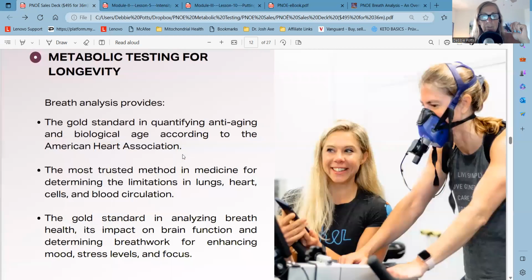So the metabolic testing for longevity, the breath analysis through PNOE, we're looking at quantifying your anti-aging and biological age. According to the American Heart Association, it's a trusted method in medicine for determining limitations in lungs, heart, cells, and blood circulation. And it's also the gold standard in analyzing breath health and the impact on brain function, which is the hyperventilation part we find. If you have it or not, we look at how many breaths you're taking per minute, and determine if you need more breath work exercises for enhancing your mood, managing your stress, and helping your focus.